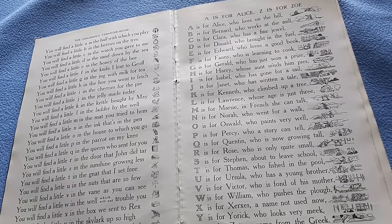J is for Janet, who has written a tale. K is for Kenneth, who climbed up a tree. L is for Lawrence, whose age is just 3. M is for Marcy, in French she can talk. N is for Nora, who went for a walk. O is for Oswald, who paints very well. P is for Percy, who a story can tell. Q is for Quentin, who is now growing tall. R is for Rose, who is only quite small. S is for Stephen, about to leave school.